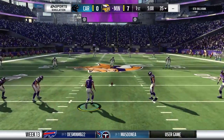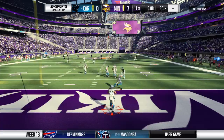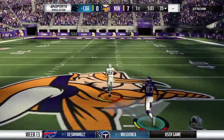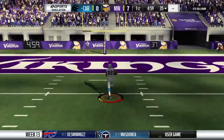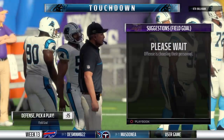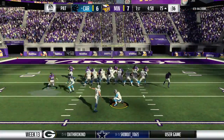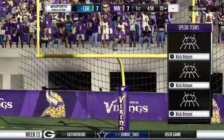Butker now to kick this one away. That'll be taken in the end zone. And look out, I think he's going to go. The 30, the 20. Touchdown, Carolina. A great play there. 105 yards. And the Panthers are now an extra point away from tying up this game. It's good, and we're all tied at 7 apiece.